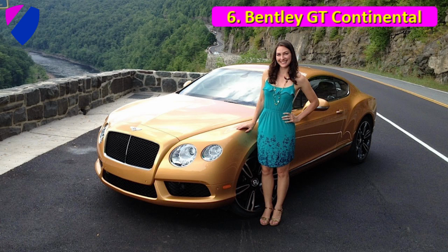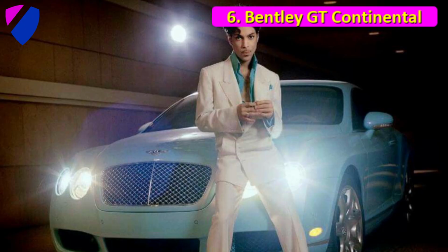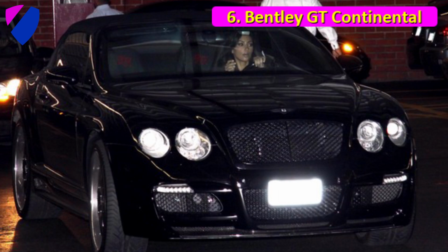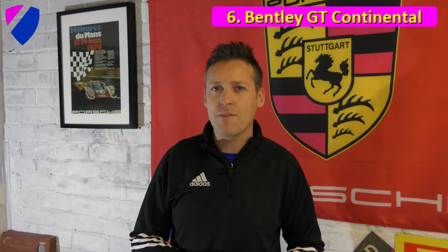Also, they all came with a 6-speed automatic transmission. Now these cars, they're very elegant, and I always used to say that a Bentley is a car for a rich person who doesn't know what car to buy and doesn't know much about cars. And celebrity owners include the late Prince, Jennifer Love Hewitt, Jennifer Lopez, Jennifer Aniston. Wait, that's a lot of Jennifers. And also Kim Kardashian. Well, that tells you everything you need to know about the Bentley GT Continental.